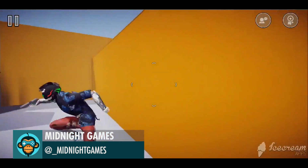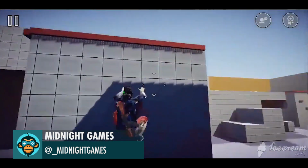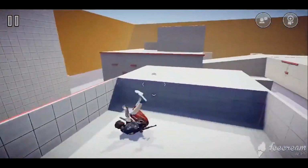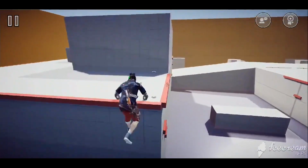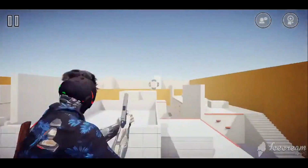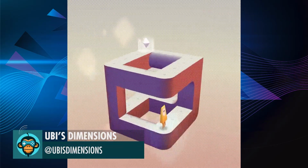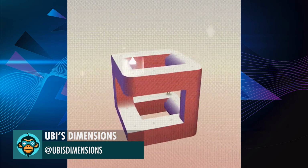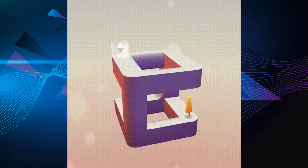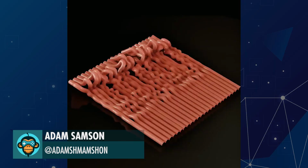Every time Midnight Gains makes a big change to movement, they always end up on the first map to make sure the gameplay is still silky smooth. Can You Find Your Way Out by Yubi's Dimension? I guess Hamburger Meat by Adam Sampson.